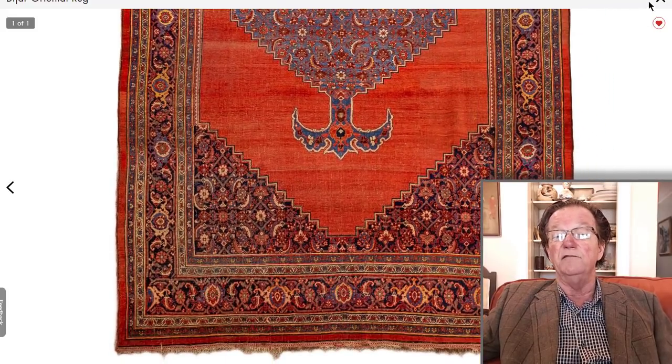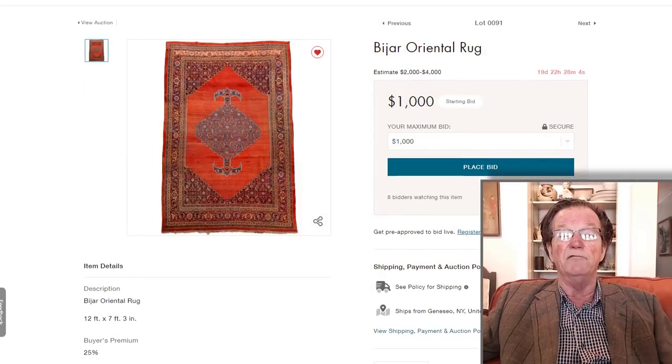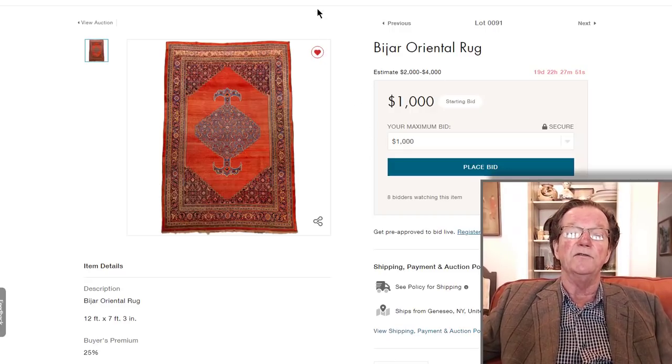And the estimate's very reasonable, $2,000 to $4,000, but it's 7 by 12 feet. This is a big rug. That's pretty big for a bee jar. They don't become much bigger than that. And it looks to be in wonderful condition. Get a condition report. Make sure it doesn't smell like animal urine or anything. But I don't see any staining, so I don't think it's a problem. But certainly worth looking into.